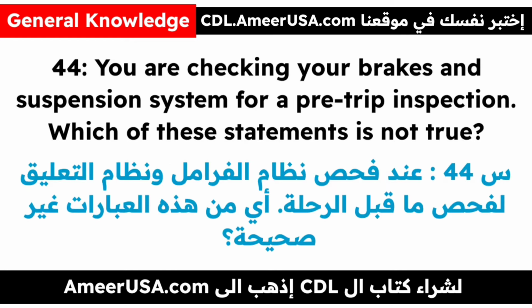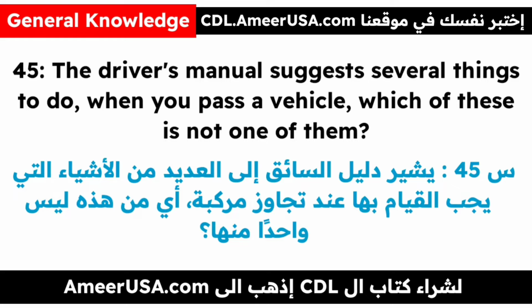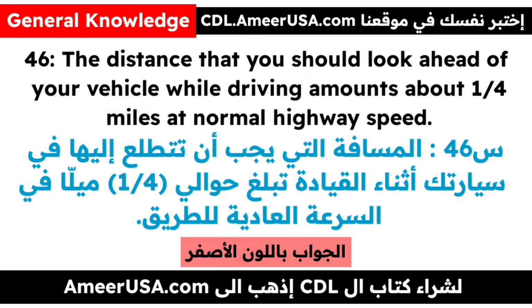Question number 44. You are checking your brakes and suspension system for a pre-trip inspection. Which of these statements is not true? The answer, brake shoes should have brake fluid on them. Question number 45. The driver's manual suggests several things to do when you pass a vehicle. Which of these is not one of them? The answer, at night, turn on your high beams before you start to pass and leave them until you have completely passed the vehicle.